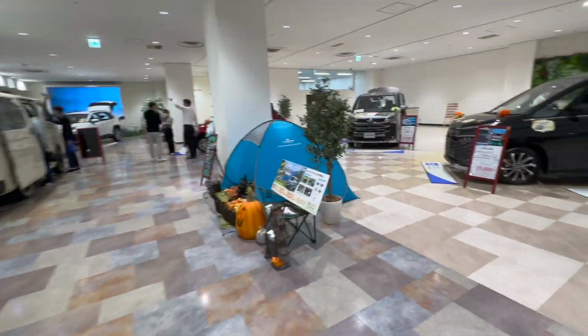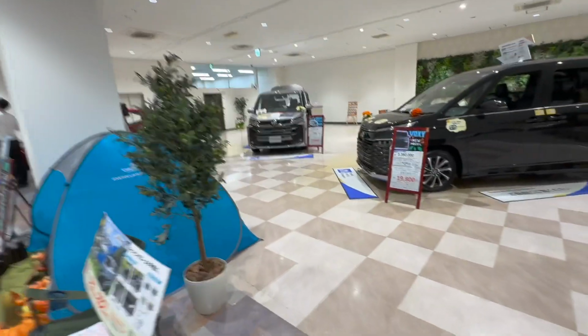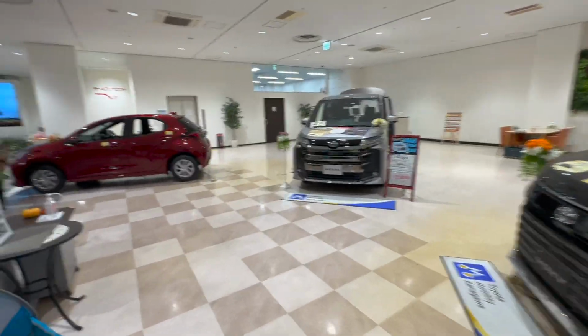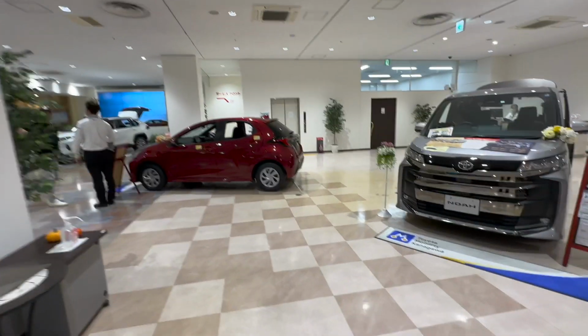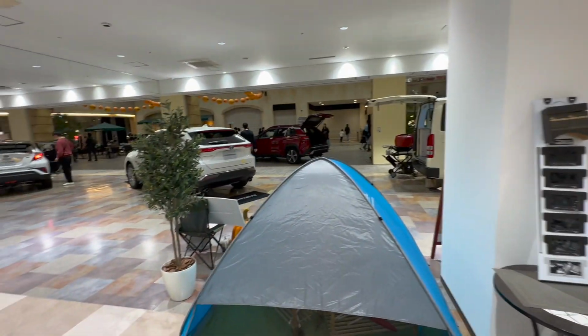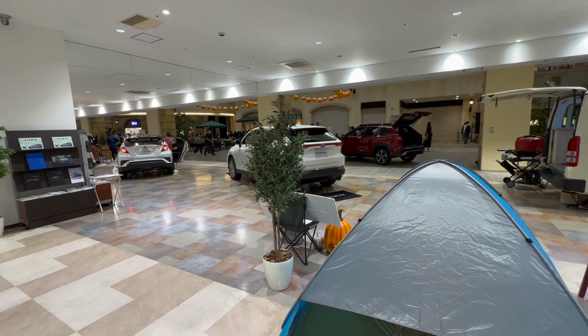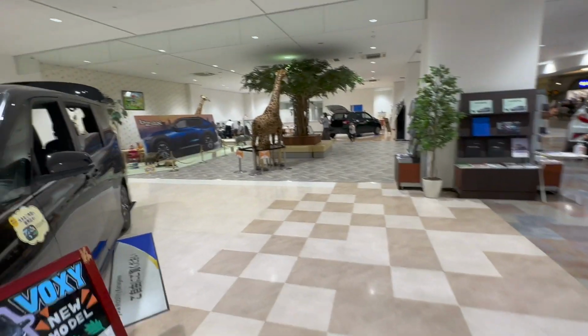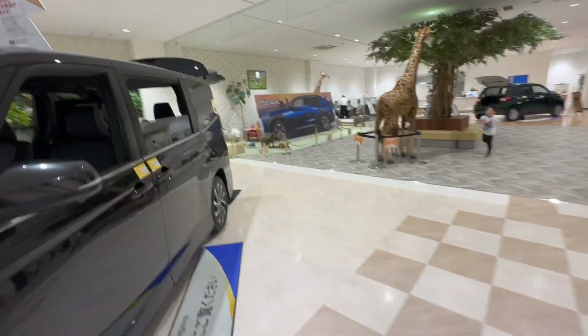And I have been to this dealership outside the shopping mall a couple of times as well, and it's very impressive. They have a very interesting concept of customer service, such as a gasoline station located right on the site, a kids room, and all kinds of innovative ideas to make the dealership experience really different from what we might go through normally in North America.